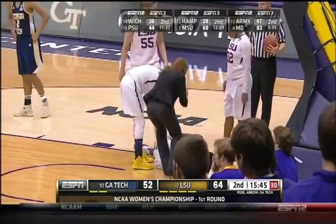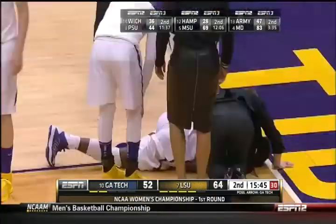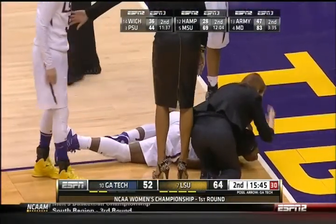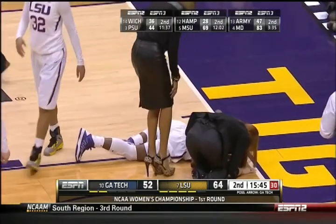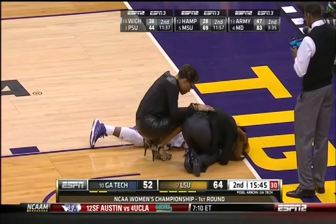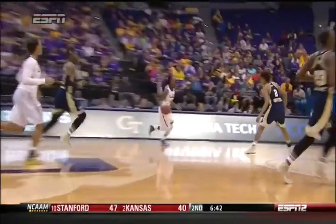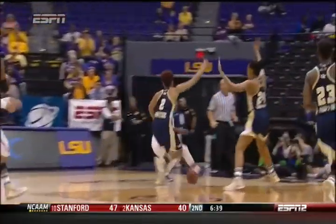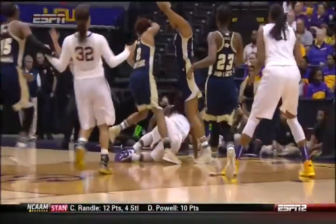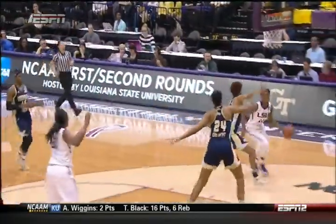Well, that's never a good sign. You don't want to see a kid on the floor holding their knee. We'll have to wait and see exactly what it is and what happened. Let's take another look here now. She's going hard at the basket right here, and Whiteside on her, and it doesn't look like there was much of anything. She gets called for the travel right here.